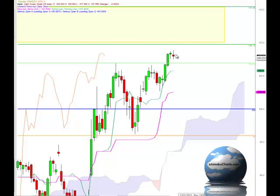This has set the market up for a potential change of trend to the downside. You do need to be aware of that. And for any potential change of trend, we do require confirmation, so we will be looking for a lower high and a lower low. We don't try to preempt markets.